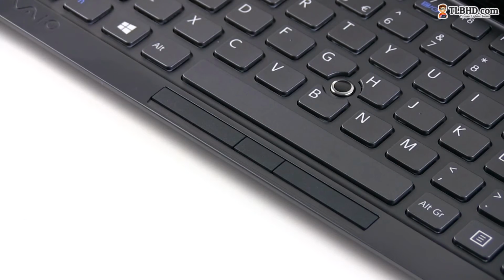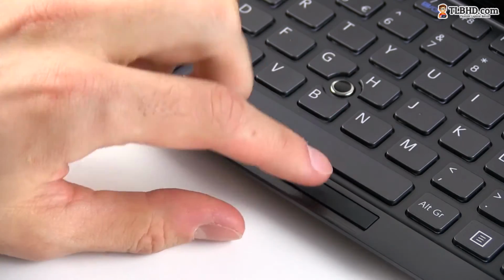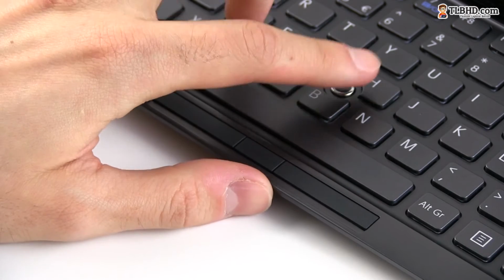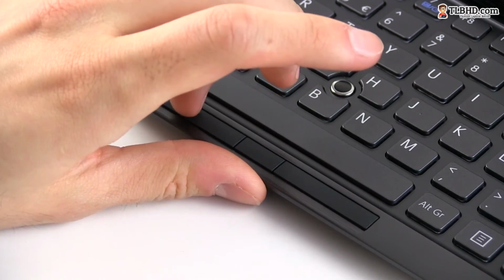The design did not allow for a trackpad to be fit on the Vaio Duo 11, thus Sony went for a trackpoint and a set of independent buttons below the keys. The entire combo works alright, but the optical trackpoint is oversensitive, thus rather jumpy most of the time.